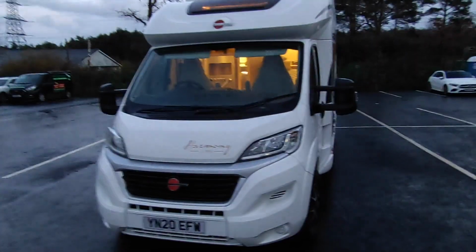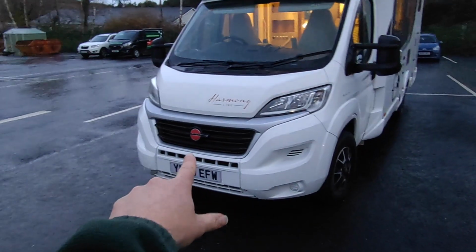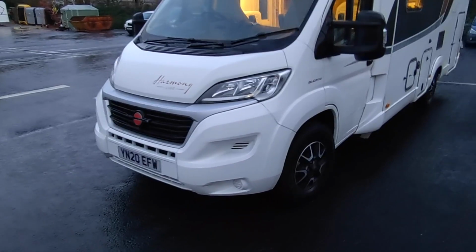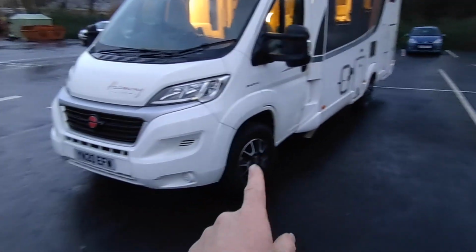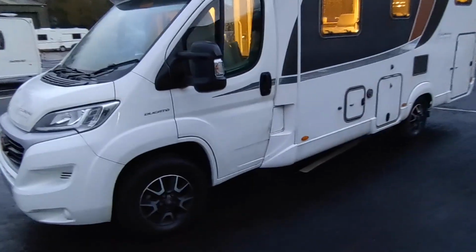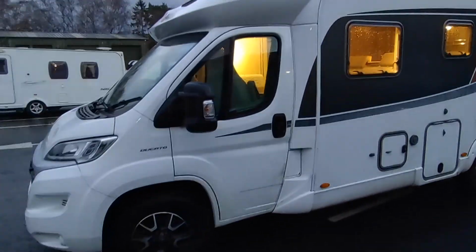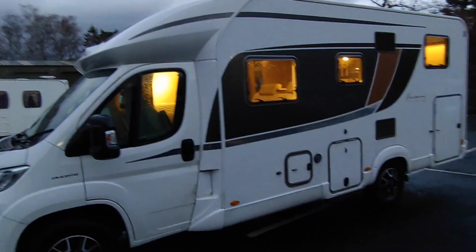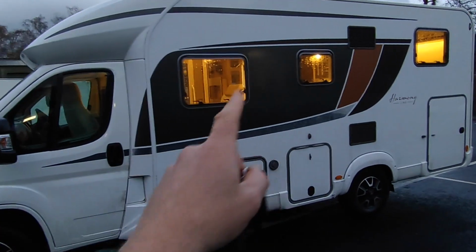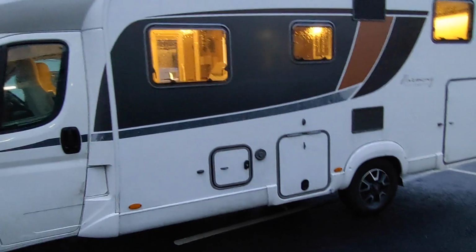Nice panoramic roof light, body coloured white bumpers, silver style pack. Can't quite see if it's got the LED daytime running lights, it may do. Very, very smart Fiat two-tone alloy wheels. This one won't have the AdBlue either, so this is the last of the pre-AdBlue ones, so no extra expense or complications of adding your AdBlue to the van. Great looking van, really nice graphics.